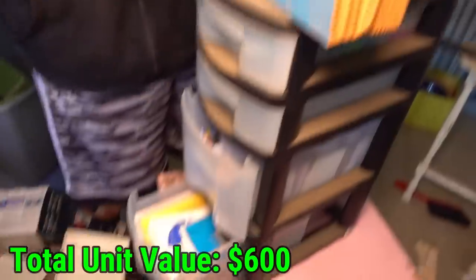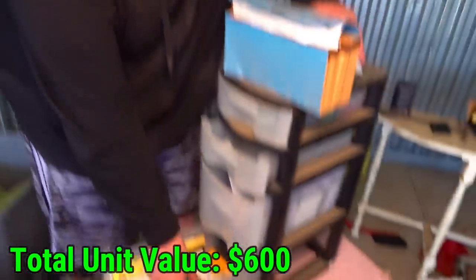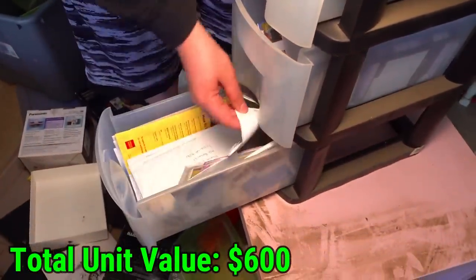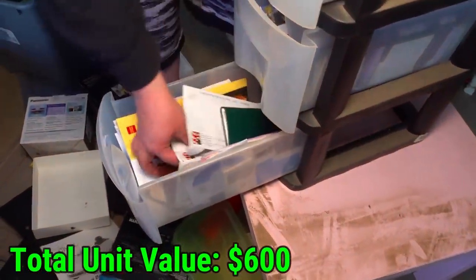Let's work on getting this drawer open. Let's see what's in there. Now we got it all the way open. We can see a little checkbook, some papers, some more envelopes. I'm gonna open up at least, what's that?